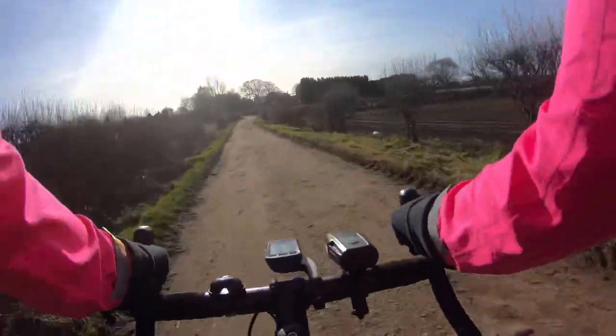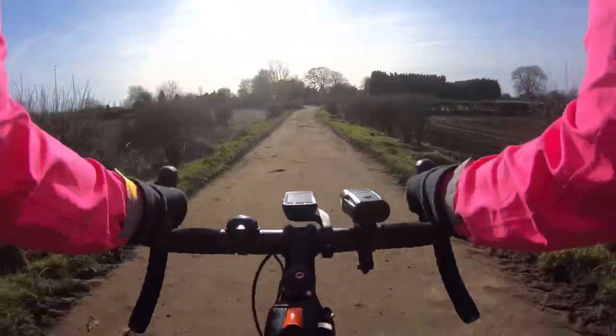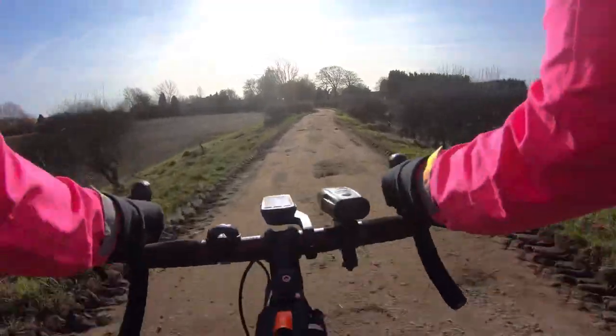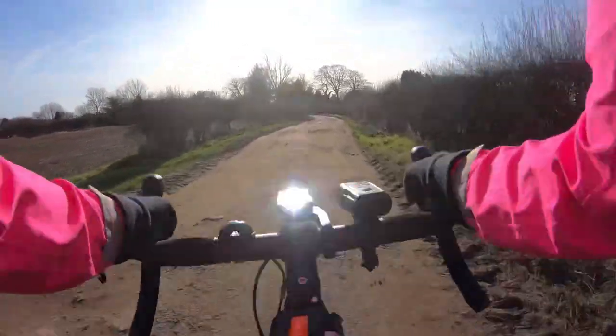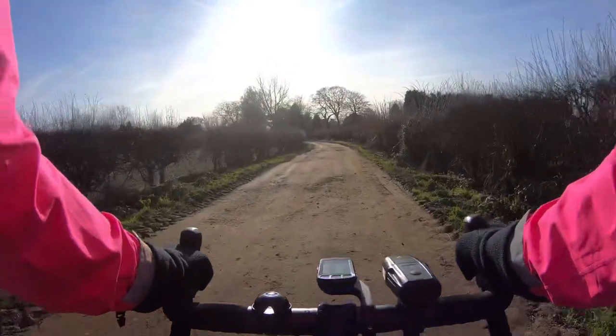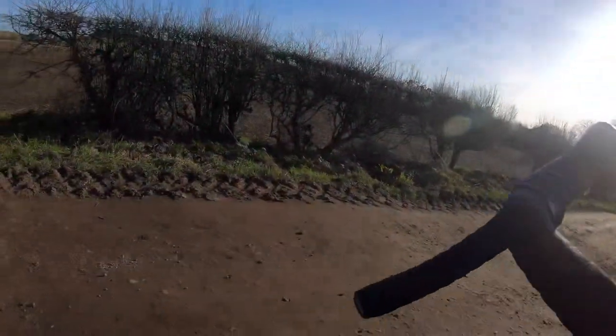Done 13 and a half miles now, so I think that might be a decent bit of off-road mileage. Again, still just increasing my mileage after my stupid break, so see how we get on. Oh, has that back one gone again? Going again, bloody hell.